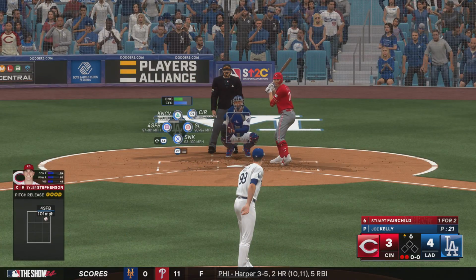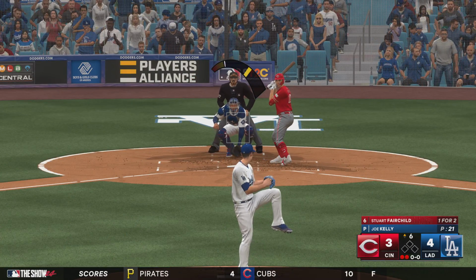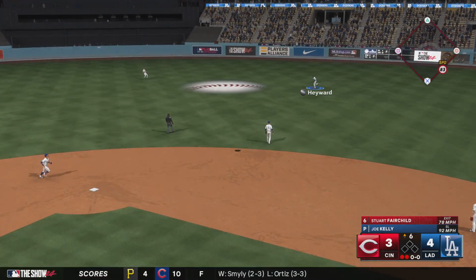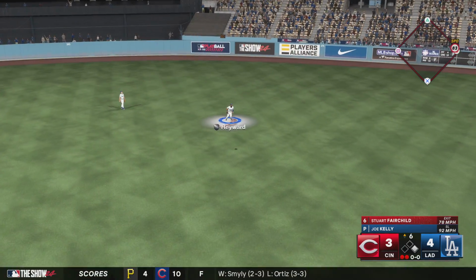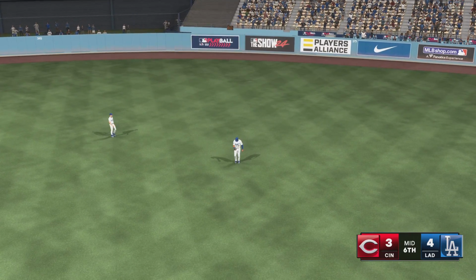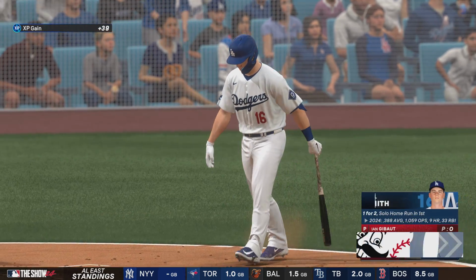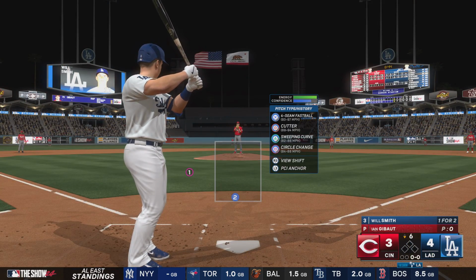Stuart Fairchild getting ready to hit. In the air, out towards right center. Hayward sizes this one up. Brings it in for the third out. No runs, no hit. Back now for the bottom of the sixth, and there's a new pitcher on the mound, Ian Gibaut. He's pitching on two days rest.